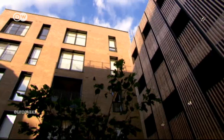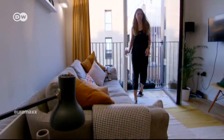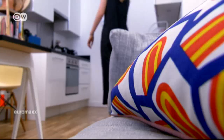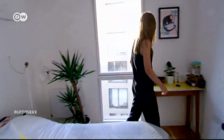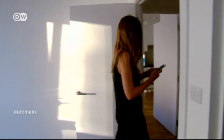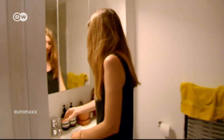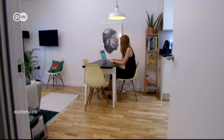An apartment building in London's fashionable Hackney district. Georgie Lister-Fell couldn't normally afford an apartment in this location, but thanks to a scheme selling affordable mini-flats, that has changed. Georgie has to make do with just 38 square meters of space, but she doesn't see that as a problem. The apartment seems bigger, has space for a bathroom, a bedroom, and a living room. For Georgie, it's the location that's the luxury.